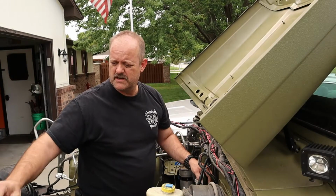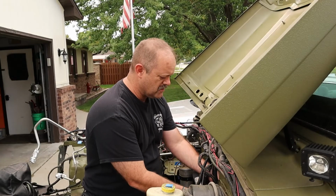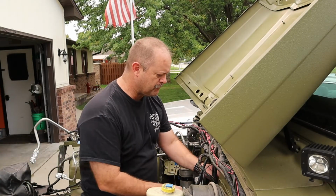So now what I'm doing is just cleaning up the wiring. Got the underneath of the hood, inside of the fenders all color matched, so when you look underneath the hood of my green Jeep, you don't see a blue hole. So pretty stoked about that.